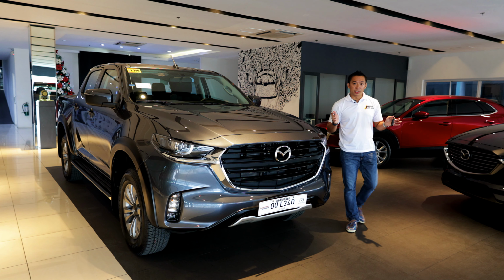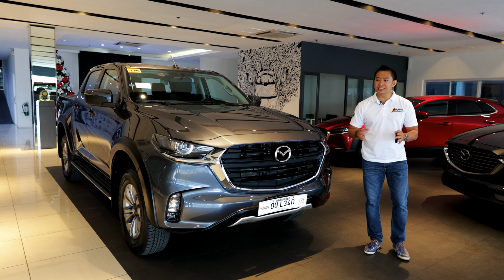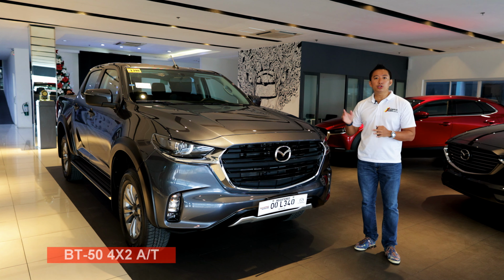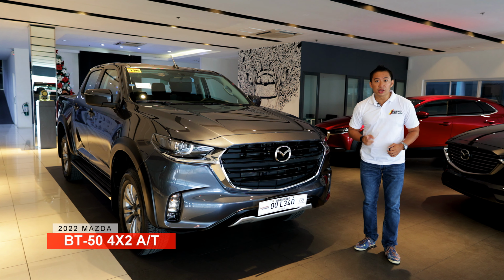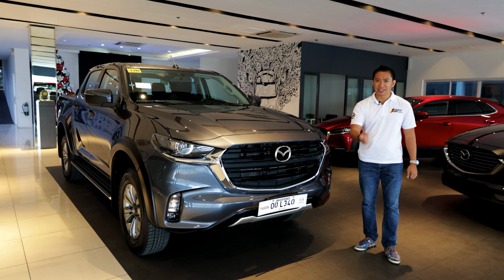The all-new Mazda BT50 has finally landed on our shores, and from the looks of it, it has the makings of a winner. In this video, we find out if the all-new Mazda BT50 4x2 has the right formula for a modern pickup truck. Let's do this.